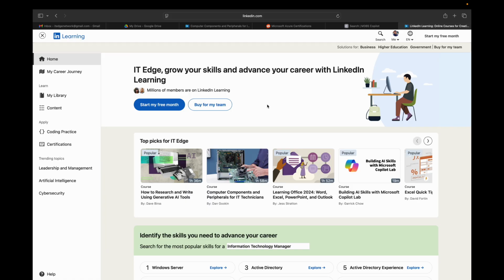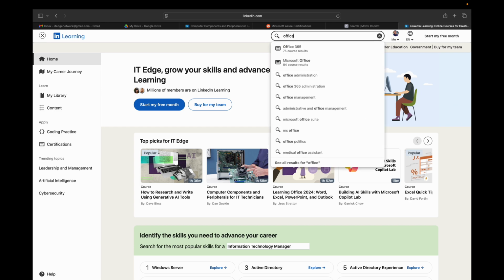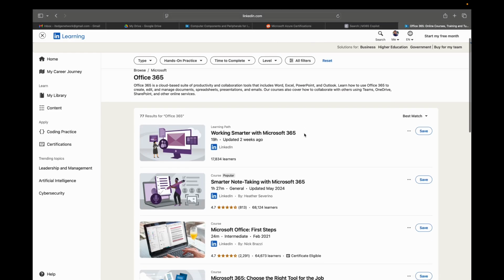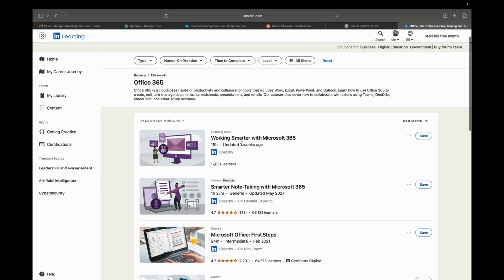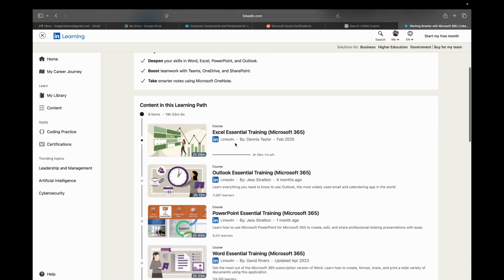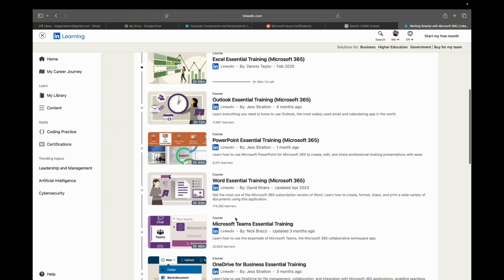So once you're in LinkedIn Learning, you want to learn Office. So on the top, just type in the search, type Office 365. See that? The first search result. And we're looking for Working Smarter with Microsoft 365. If you click on this, check this out. Inside this, you have Excel, Outlook, PowerPoint, Word, all that good stuff.